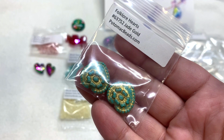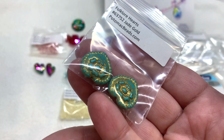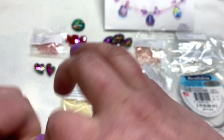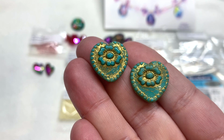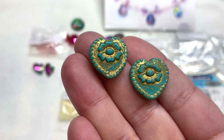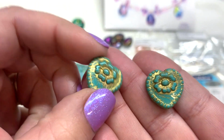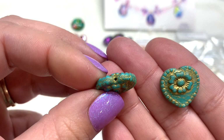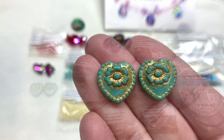Then next we have 2 of these Czech glass heart-shaped beads. The color of my combination here is jade gold. These have a really sweet vintage kind of feel. We have the flower detail on the top, kind of reminds me of a box of chocolates or something, with a big fluffy bow on the top. Turquoise opaque glass, there's the hole, 1 hole running up and down the length of the heart.